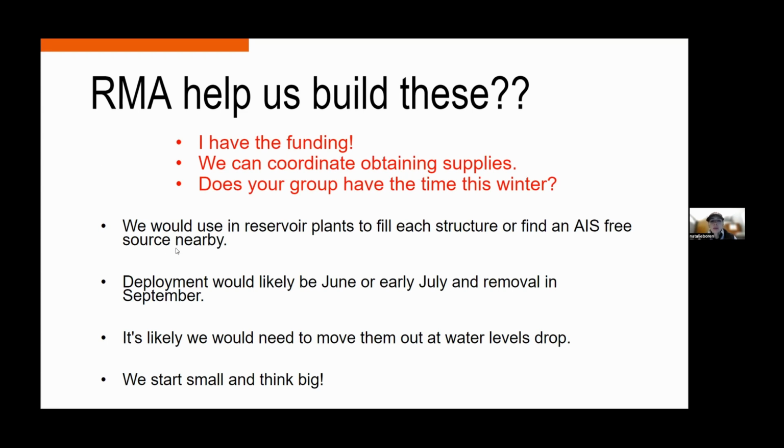We would use reservoir plants to fill each structure, and if we can't find them in the lake, we'd find an AIS-free source nearby. Deployment would likely be June or July, and removal in September. These are kind of temporary structures. They're not going to be able to be in through ice sheets in the winter.